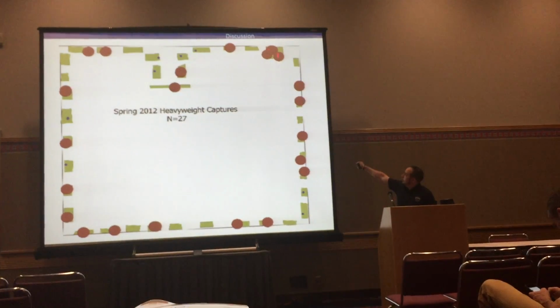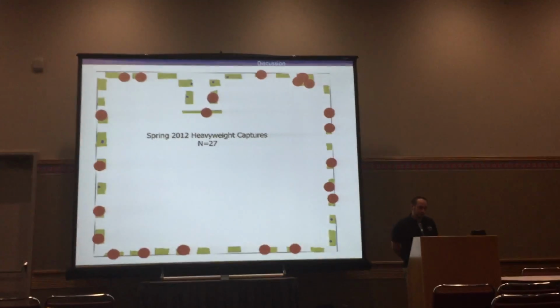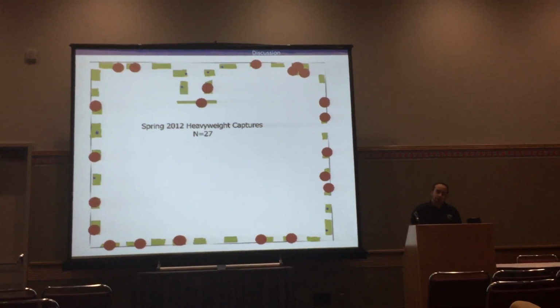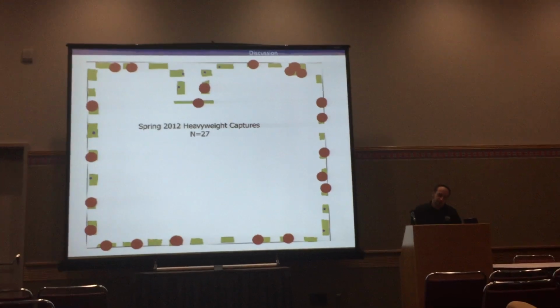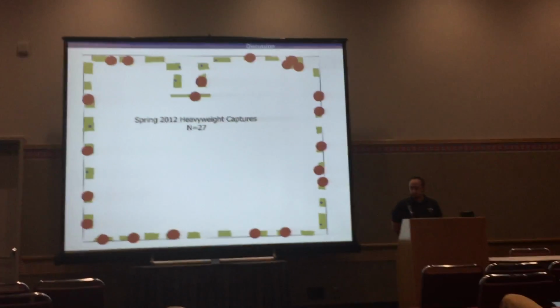If you look in the top right, there's 3 heavyweights that are shown in that bush. What that was, we caught this individual on day 1, and both of these other individuals on the second day. So it seems like once we removed this individual from his habitat, other individuals went in there and took over and took the opportunity.